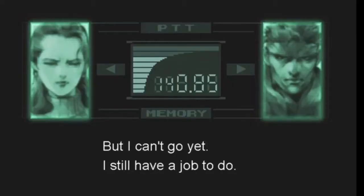Another one. I thought I was done, but I can't go yet. I still have a job to do. Today I'm going to be talking about some of the weirder and wackier things that I have personally in my collection that I guess could be classed as accessories. Some of them quite useful, and some of them just pointless, or they were pointless for me. Let's just jump into it.